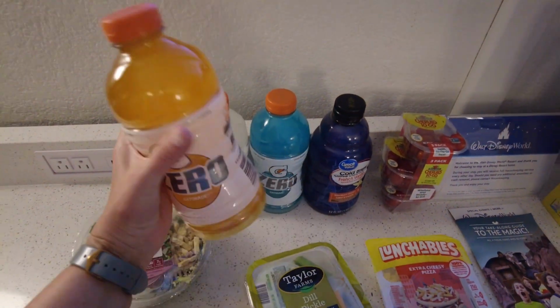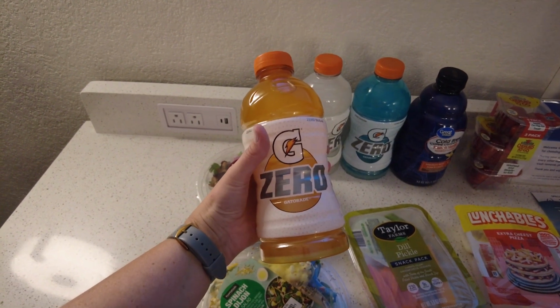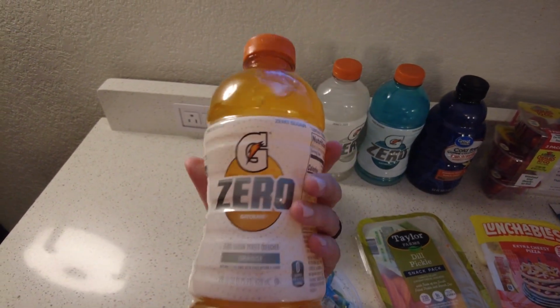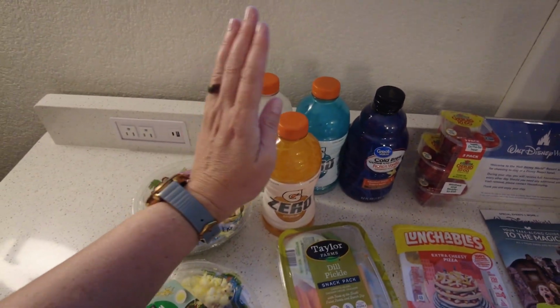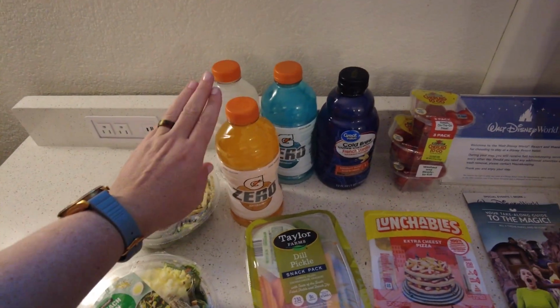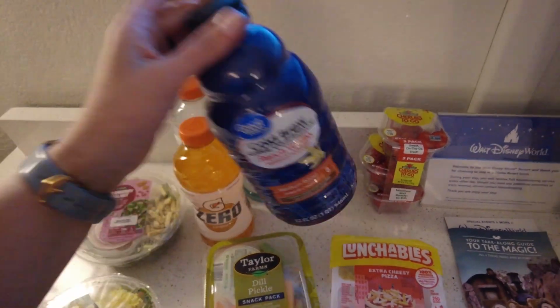I've got a couple of the big bottles of Gatorade. A regular size Powerade is $5 in the park. This is a whole bottle. It was less than $2. So I got 3 of these to make sure that we stay hydrated. I have low blood pressure issues, so I need to make sure that I have plenty of potassium and sodium in my system.